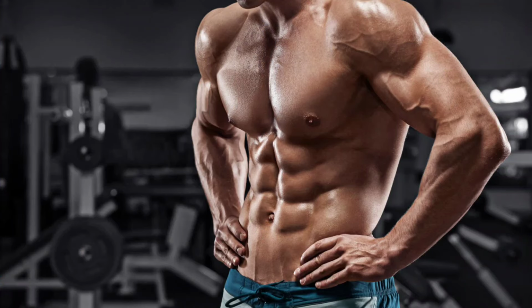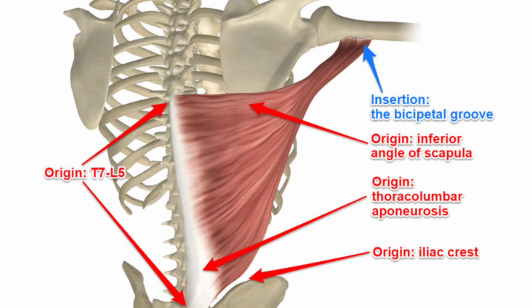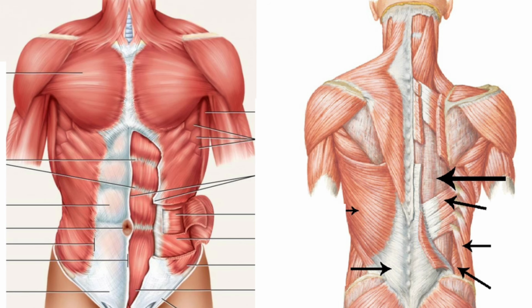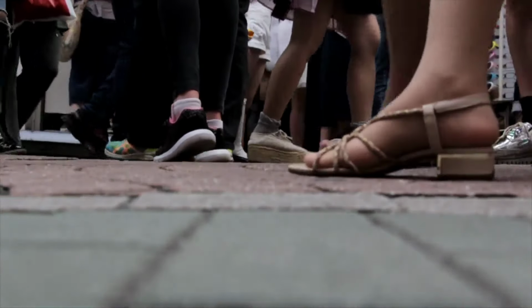Number 2, dynamic core strength and stability. The core encompasses your entire back, abdominal wall muscles, and glutes. It also includes your latissimus dorsi and psoas muscles, linking your core to the pelvis, legs, shoulders, and arms. You can essentially think of the core as everything aside from your limbs. It is often said that every action, each step we take, is initiated from the core.